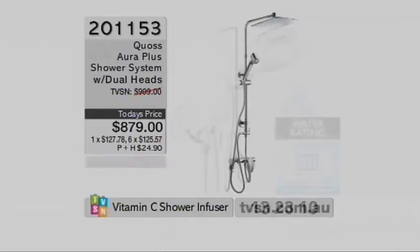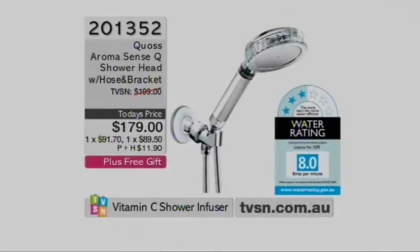Now, the main focus of the show has been that magical shower head and hose. $201.352 still gives you 3 times the water pressure, still gives you the vitamin C, still removes the chlorine, still saves half on those water bills, still reduces the price of heating that water you're saving on. It gives you negative ions. It is removing the bacteria. It's giving you a beautiful aroma. It is helping your skin, your hair, your eyes, your nails to feel so much better.